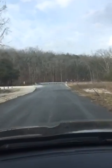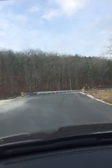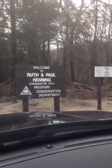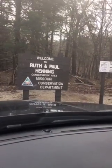Alright, well, we are here at the trailhead and gonna pull in right here to the parking area. There's the trailhead over there. And this, my friends, is the Ruth and Paul Henning Conservation Area. So this is where we are starting.